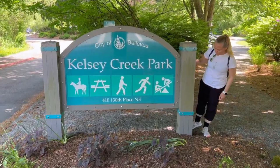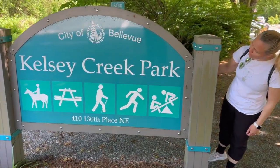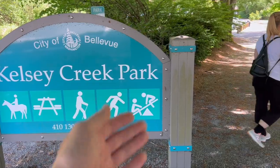So here's the address, 410 130th Place Northeast in Bellevue. This is the Kelsey Creek Park. And you can see there's horse riding, picnic, hiking, jogging, and playground equipment.